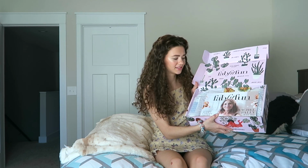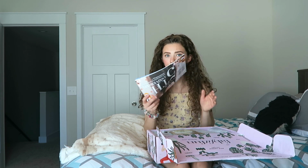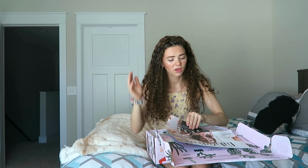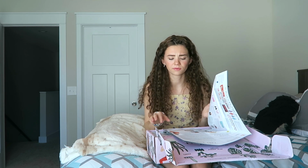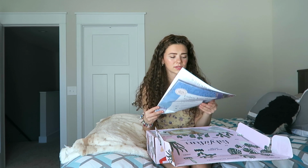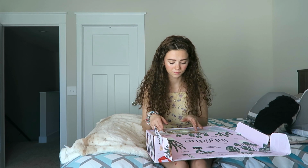So this is what the inside looks like. It comes with a little magazine, the FabFitFun magazine. I do actually read these. This tells you everything that could have come in any box, because you do get different boxes based off of things you've filled out. But this tells you about everything that came in every box and how to use it and how other people use it. So I do actually read these. I don't know if other people do, but I do.